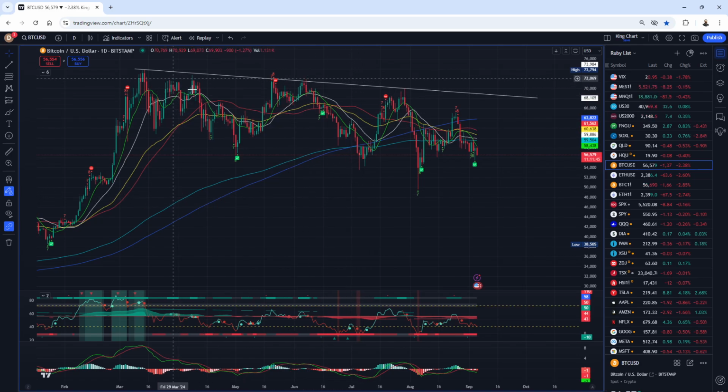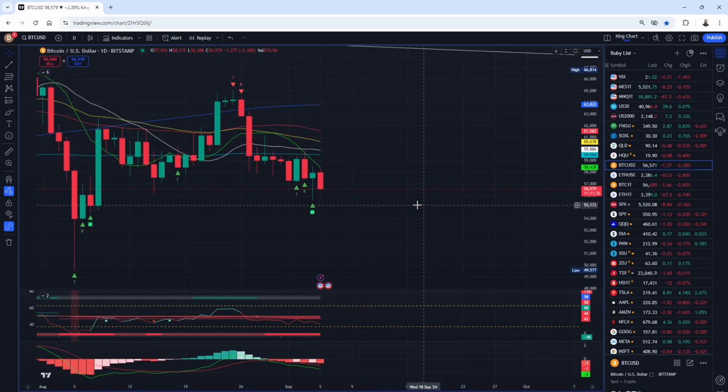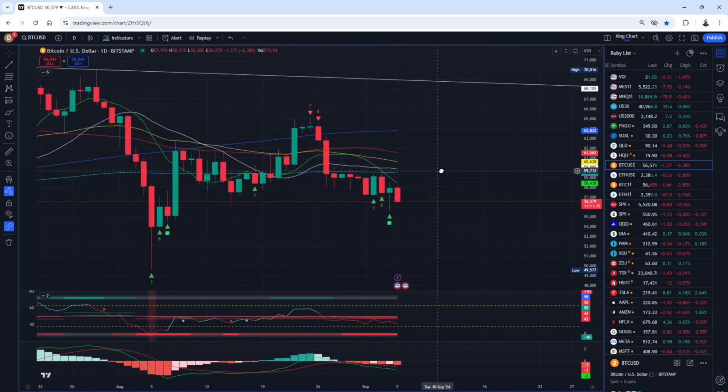All right, so Bitcoin is in front of this resistance. You can see this white line, resistance here, resistance here, resistance. This is daily chart. We got a 9 counts buy signal yesterday. It got rejected on this green line, which is 10 moving average, all right? And we are still above this buy signal.